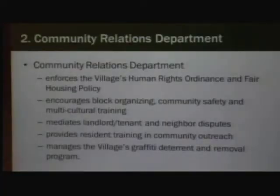I'm not wishing that on you. I'm not wishing extra work for myself. But that's something that we've been very good at over many, many years, the landlord-tenant dispute resolution area. We also provide resident training and community outreach. We manage the village's graffiti deterrent and removal program as well.